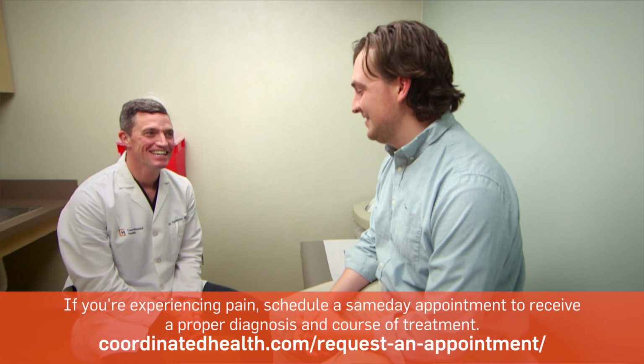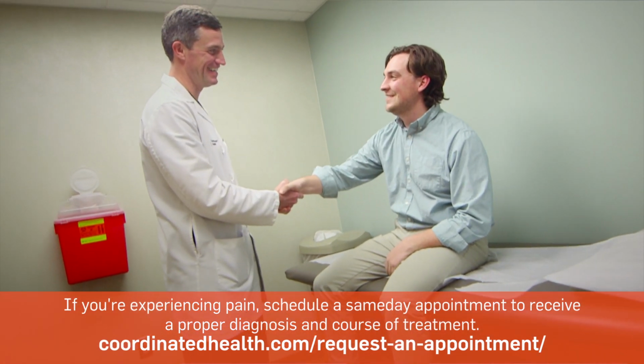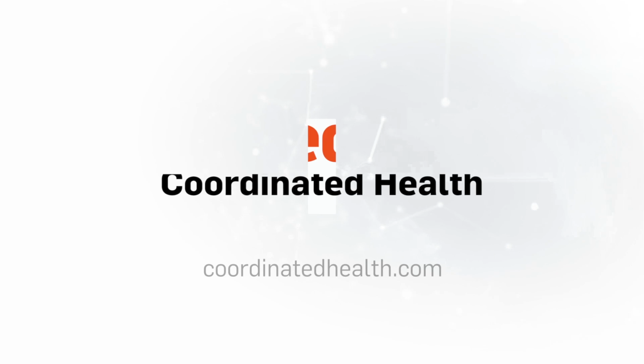Especially here at Coordinated, we've developed an advanced program looking at multimodal pain control to really allow the patient to go through the surgery with minimal pain, and that allows them to start working with our therapists much earlier, which can be very helpful as far as their recovery.